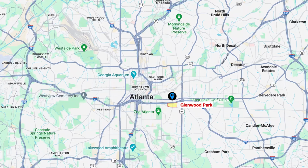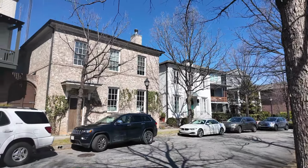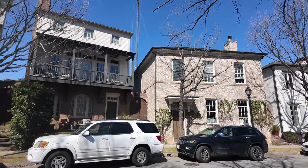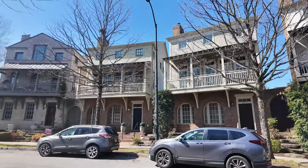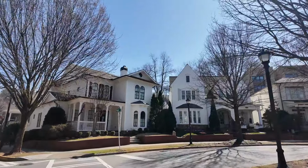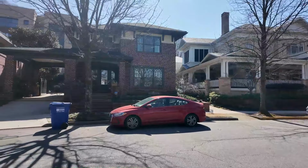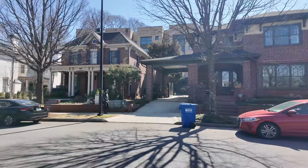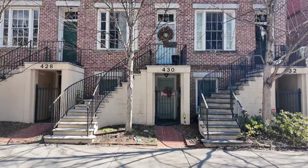But Glenwood Park, what I love about it, you've got a lot of beautiful homes. These are definitely going to be more executive style homes, very little yard. They're very close together, but you get some really great square footage, I'd say around 3,000 square feet. And the price ranges for these are going to be right around that 1 million. I saw one that was 1.5 million. There's also some townhomes and condos in this neighborhood too. Townhomes run around 750 to 850 and the condos are probably in the 300K range.